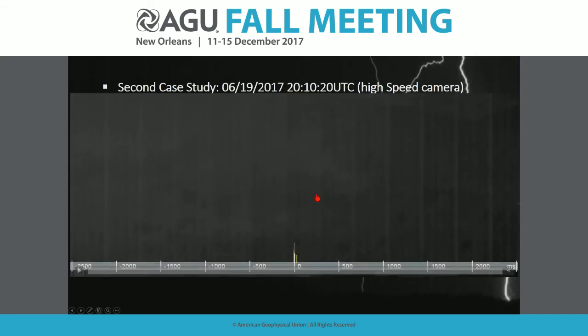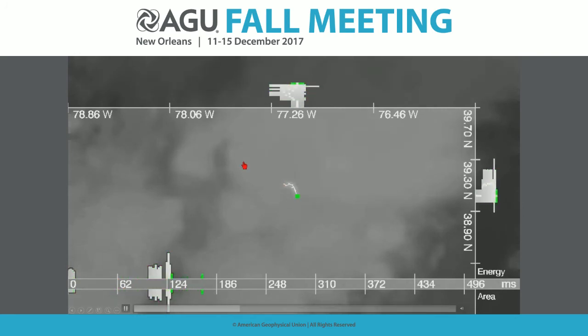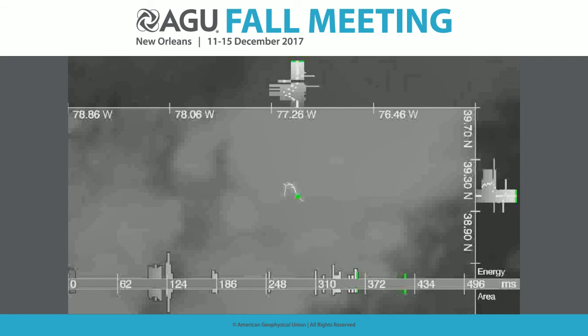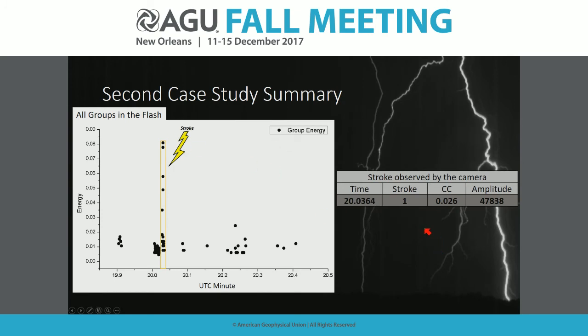And then the second case, it was CG, it is a positive one with just a single stroke. And this is the GLM data for the same case. This one had 26 milliseconds stroke duration, and I can identify the stroke here. So the frame rate of the GLM data is just 2 milliseconds, so it has many groups on it.